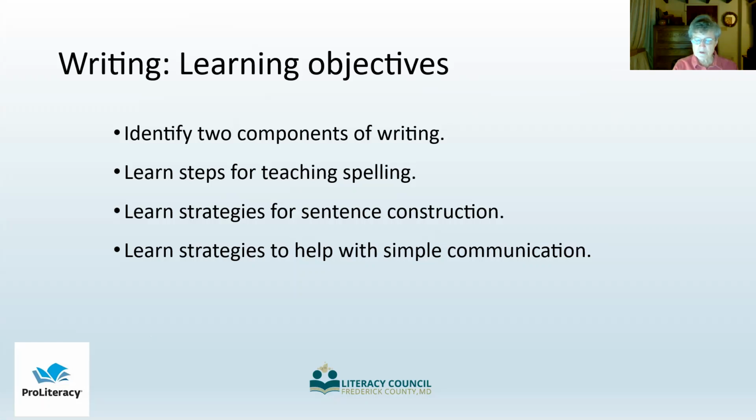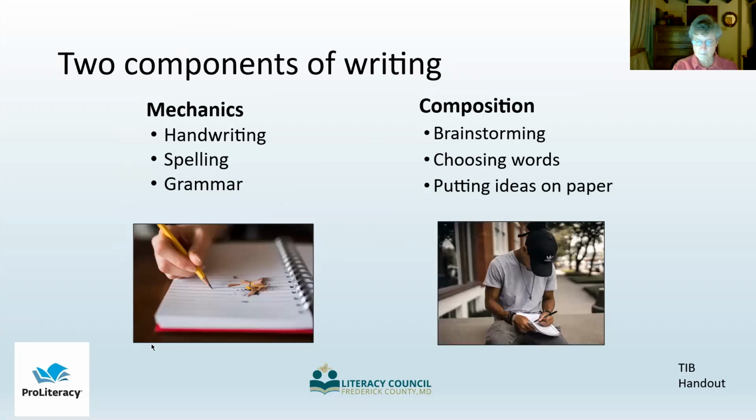So far, we focused on listening, speaking, and reading. And now we'll look at how these work with the fourth component of language, which is writing. We'll look at beginning skills and practical writing exercises. Writing includes mechanics, such as handwriting and spelling, as well as rules about things like capitalization, punctuation, and subject-verb agreement.